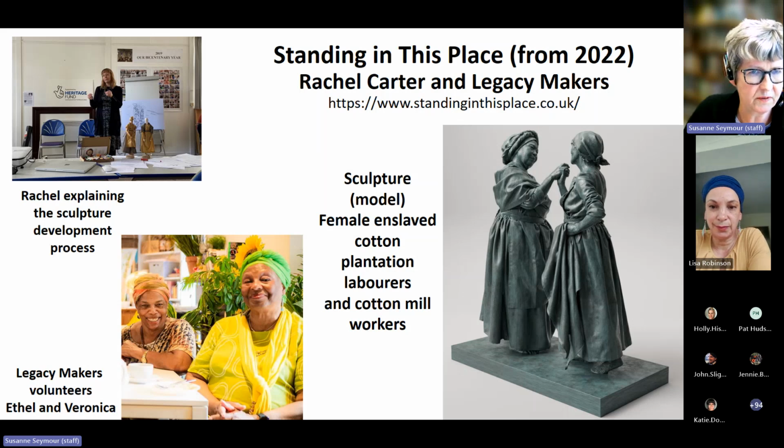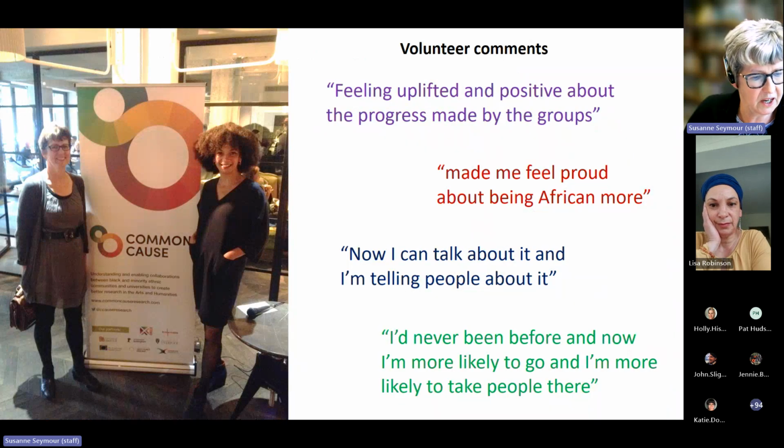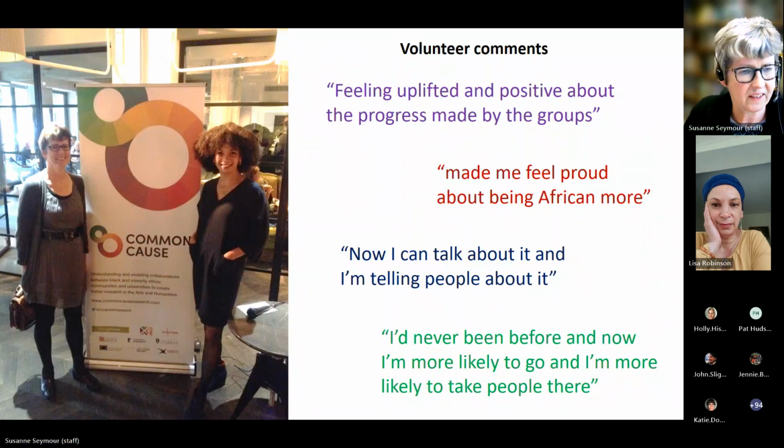And this full-size version of her sculpture will be installed in the new Green Heart redevelopment of Nottingham's Broadmarsh Centre later this year. So I'm just aware we're a bit over time, but just to flash up the last two slides to highlight the ways in which the projects have been recognised by the National Lottery Heritage Awards. They were finalists in the 2016 awards, by the University of Nottingham, a long-standing volunteer award for the group, and as a case study in the AHRC Common Cause project. Thank you for listening.